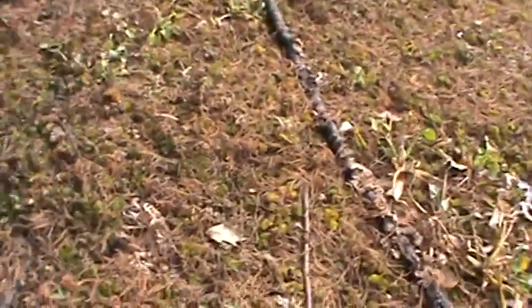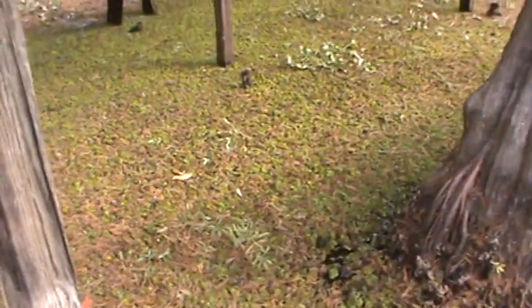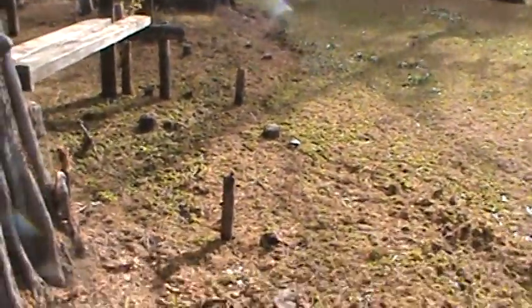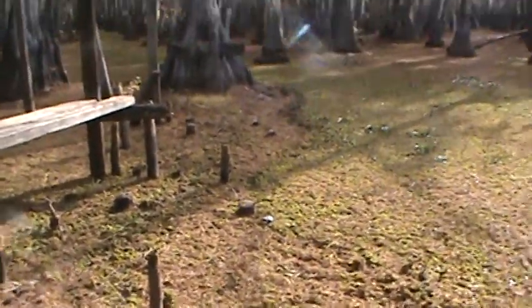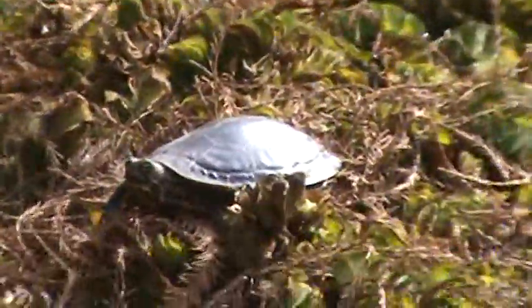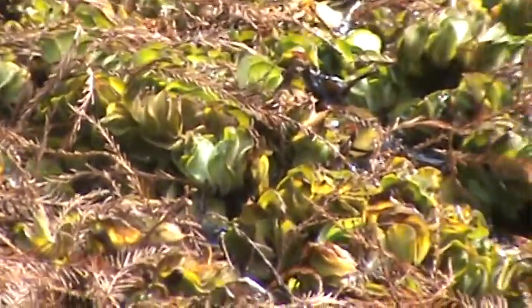But if you look carefully, you can tell the greener areas have water under the growth that's matted on the surface. And then around these trees, it's browner, signifying it may be dry. However, not necessarily. There's a small turtle. See his head on the left, the sun shining on his shell.